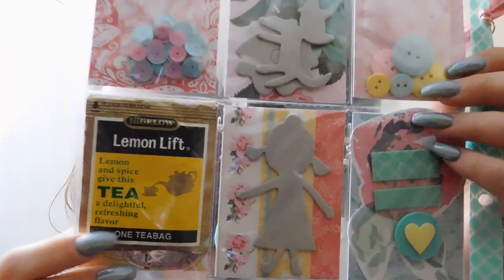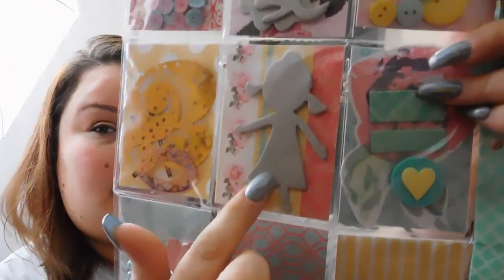And then here I have some tea. And behind that tea, I had to look. Let me grab it out. Behind the packet of tea, which I'm going to drink, are these cute little embellishment things, I guess. It's like a pink and then it's like gold. So they're super cute. Whoops, wrong way, Lala. And then here we have another little die cut, I guess.